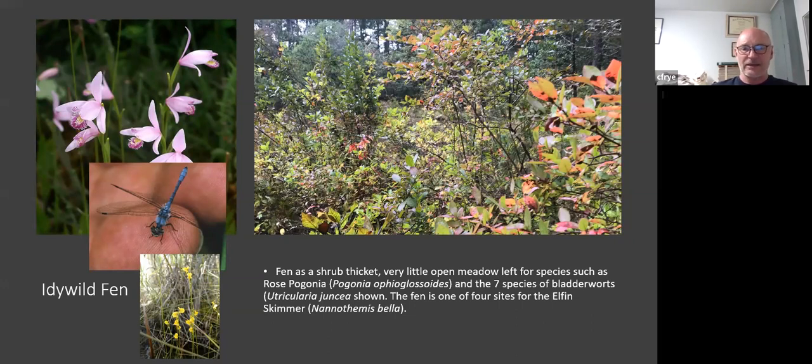It's less than a hectare, but there was very little open meadow left for species like the rose pogonia, which is one of our loveliest orchids, sort of to the left and top. There are 7 species of bladderworts, these tiny little carnivorous plants, at the bottom. It's the little yellow flowers, and it's one of 4 sites for that tiny little dragonfly called the elfin skimmer. The elfin skimmer requires some open habitat. The pogonia requires open habitat, and all of the bladderworts, the utricularias, require some open habitat.